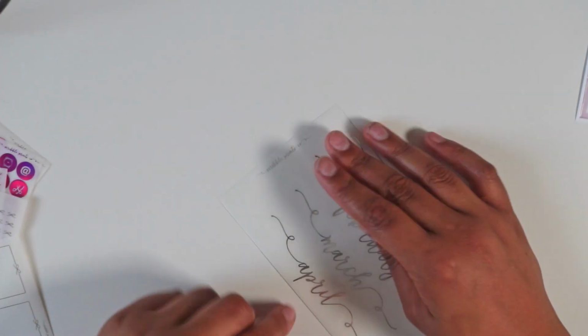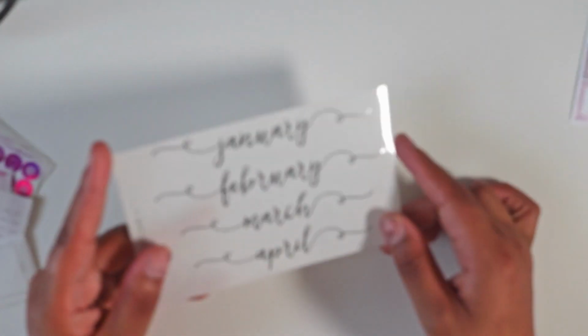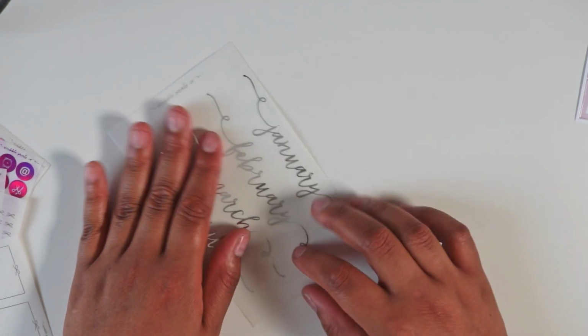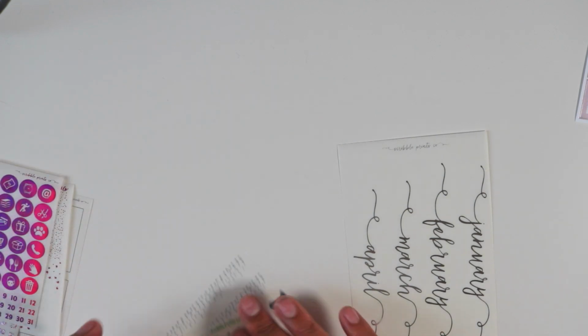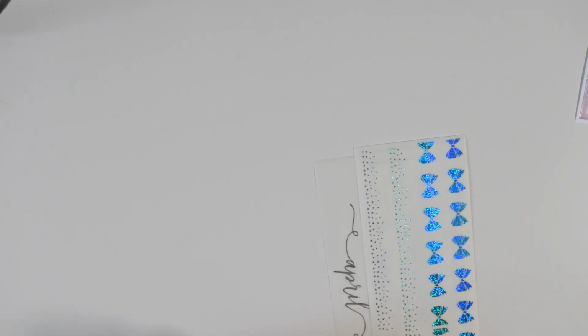Oh, and then I have some dates. Not dates, they're months. These are really pretty. I like the script this is. This is nice. And I love silver foil. It's my favorite. But now I finally have a bunch of foils to start my foil kit because I truthfully didn't have any until now. And now I'm hooked. I used to be like, what's the big deal? I don't understand. It's just foil. Oh, I understand it now, guys. I really do.